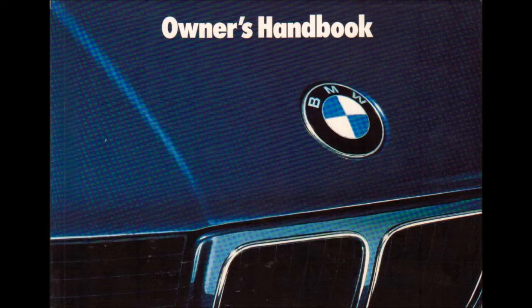Heated front seats are optional equipment for your BMW. If your car is equipped with this feature, you can select the intensity of the seat heating you want by using the controls located next to the emergency brake.